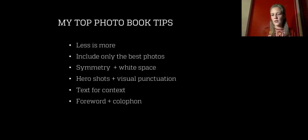Don't have duplicates, repeats. Even in things like wedding albums, I'm always fascinated by how you see the same people in every shot. I know you've got to include everybody, but you don't need the same pose a few different times, maybe with a slightly different shadow. So just be thoughtful, and less is more.